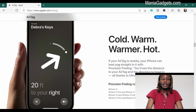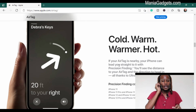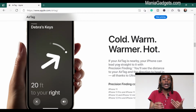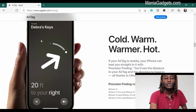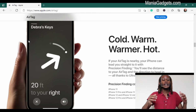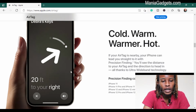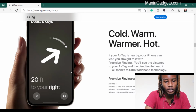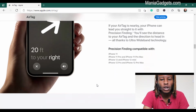which is new tech that, when the tag is in Bluetooth range, uses the accelerometer and the gyrometer in your phone, and the camera, to bring you a graphic that shows you the direction of the AirTag, as you can see here, and tells you the distance, like maybe it's 20 feet to your right. And you can also make it just sound, and you will hear it, which is awesome.